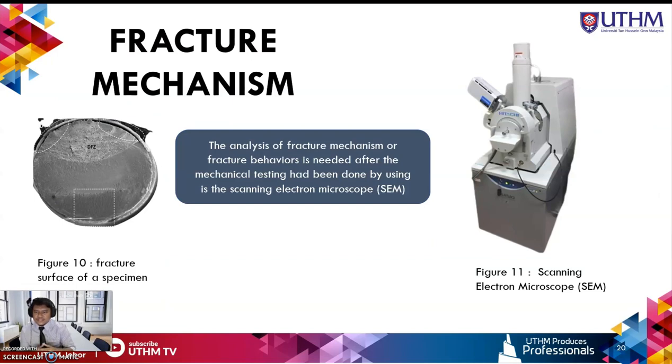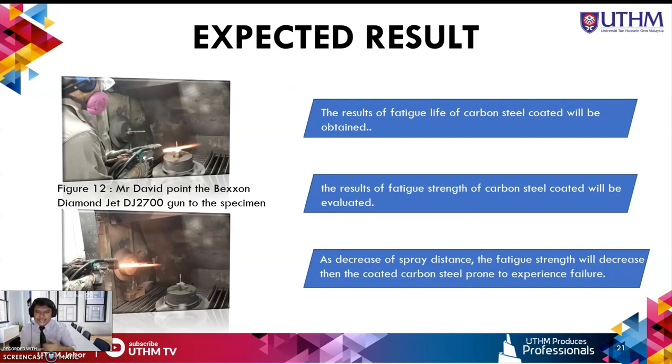Alright, this one is for the fracture mechanism. The analysis of the fracture mechanism or fracture behavior is needed after the mechanical testing has been done, by using the scanning electron microscope, SEM. We can see figure 10, the fracture surface of the specimen, and figure 11, the scanning electron microscope, SEM, machine. We can see the expected results.